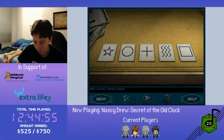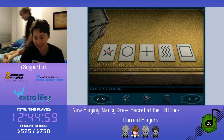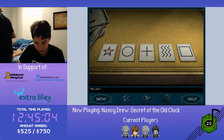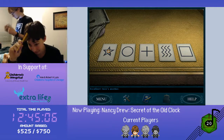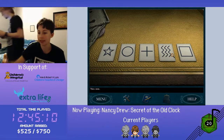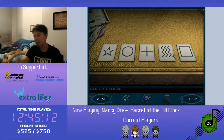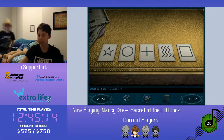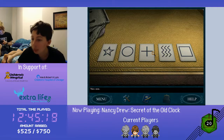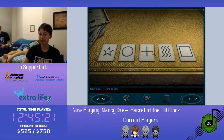What card am I thinking about? He's thinking about a star. This one. Duh. You go, girl. Here's another. It's a star. This one? Excellent. Here's another. Can you tell me what card this is? This one. Obviously. You go, girl. Here's another. I am receiving your phantasmic energy, Topham. Which card am I thinking of? A plus. This one. Marvelous. Here's another.